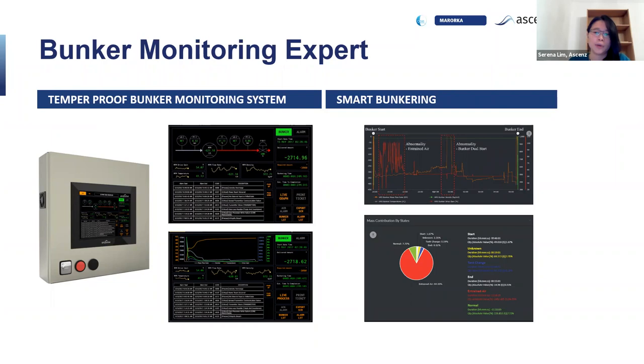And thanks to the long experience of Ascenz, we also deliver an independent bunker monitoring system using the Coriolis meter, which measures the mass flow during the bunker process. The interface allows real-time visualization and provides alerts during the bunker process. Within it, we have smart analytics that are used to quickly profile the bunker transfer, so that we know what's going on inside the pipeline and throughout the transfer itself. And our bunker monitoring module can also be used for different types of fuel. And this system is fully sealed, so as to promote system integrity throughout the transfer line.